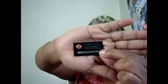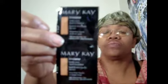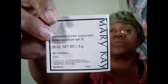It's a lip gloss. Beach Bronze. My camera's flashing. Battery's about to die. This is an eye firming cream. This is a foundation. Two of them. This is foundation primer with sunscreen. It's two of those.